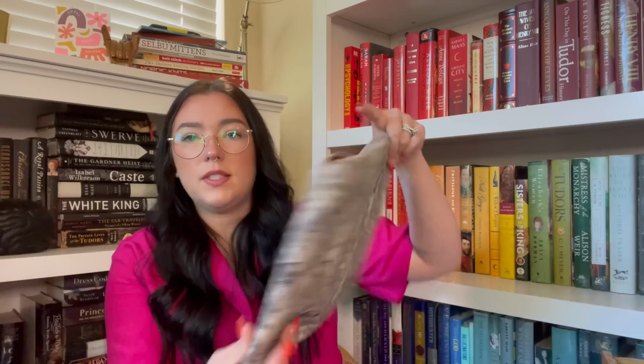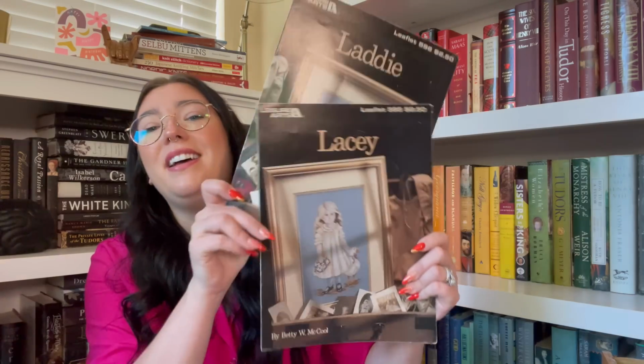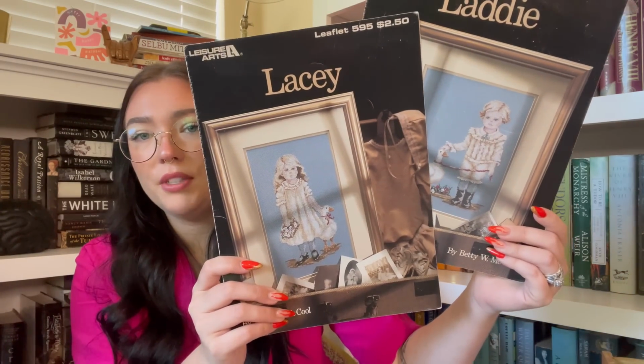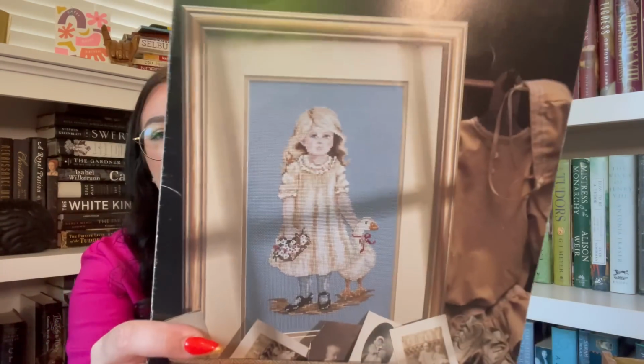Next one here is in a Me Made bag as well. This is one that is not a vinyl front, so it's fully closed, encased with a different color lining. These are what I've affectionately deemed my creepy babies, because I have chosen to make them look creepy, not make them look cute, okay? So here are my little kiddos. So this is Laddie, and here's Lacey. I started with Lacey myself.